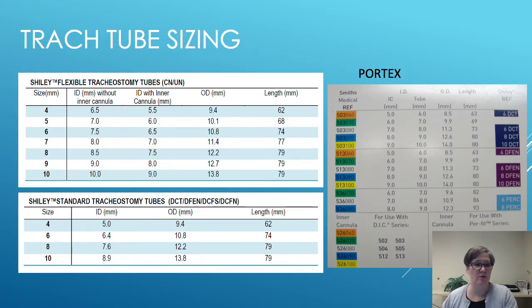All right, these are examples of 3 different types of tubes. On the very bottom, the Shiley standard tracheotomy tubes, the old standard Shileys. Above that, the new flex Shiley tubes, and then to the right, the Portex tubes. This is a lot of numbers, and I wouldn't expect everyone to know the inner and outer diameters and lengths of every single tube that there is. I don't know it either, so I actually have these charts up in my office to reference whenever I need to.